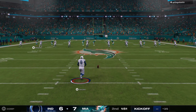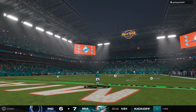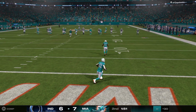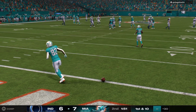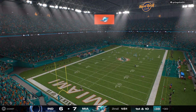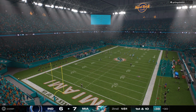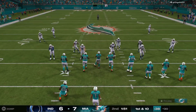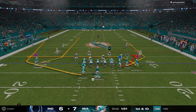Sanchez now, he'll kick it away following the touchdown. And no run back here. That's going to be a touchback, and we'll bring it out to the 30-yard line. The Dolphins at the line ready for their next drive.